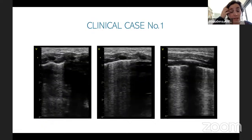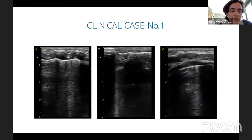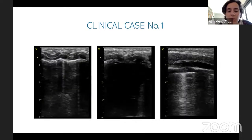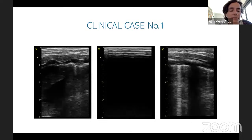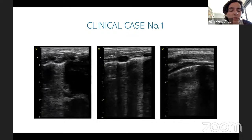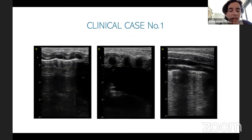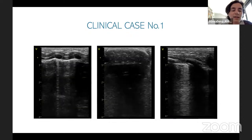This is a term infant born by vaginal delivery that required resuscitation at birth and developed respiratory distress in the delivery room, and then we performed lung ultrasound in the first 30 minutes of life. And you can see these images here.